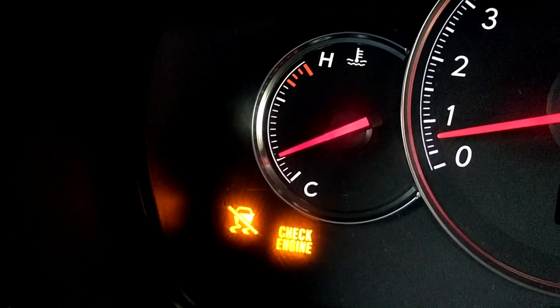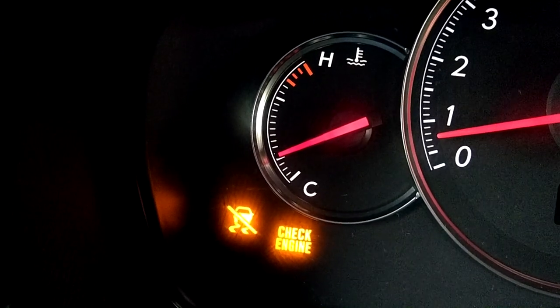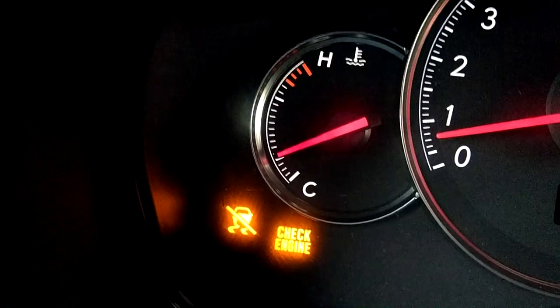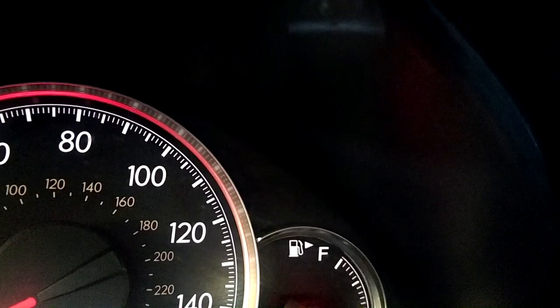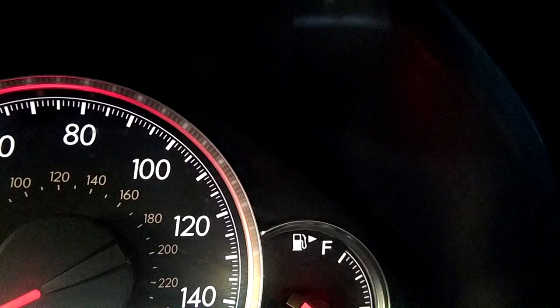I scanned the car with my scan tool and found that it had a P0172 code. According to the service manual, this code is a fuel related code. In more specific terms, this code indicates that bank 1 is too rich, or in other words, the air fuel ratio is not correct and it's putting too much fuel into the system.